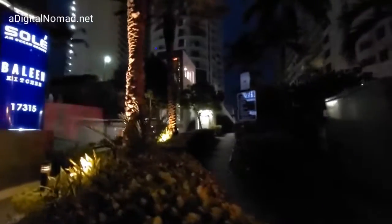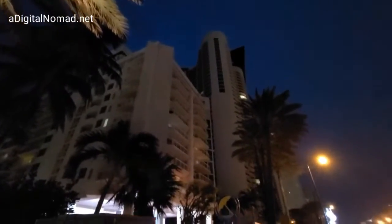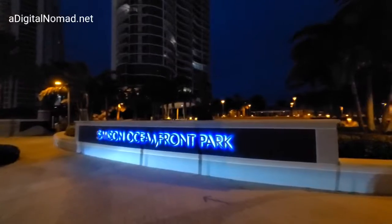They have these little beach access paths. We're not gonna go on it. We're trying to find a bathroom in the park. We'll probably come back this way. Alright, here is the park. Sampson Oceanfront Park. Alright, well, over there the bathrooms were locked, and it's still in advance of sunrise. We are going to go to the Starbucks, I guess, and get some coffee and use the bathroom.